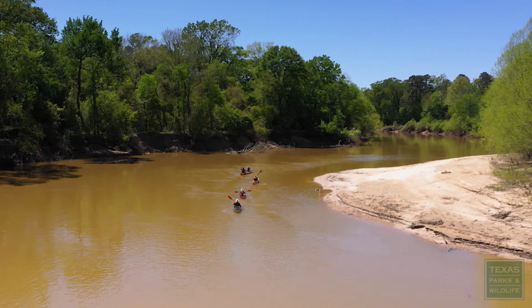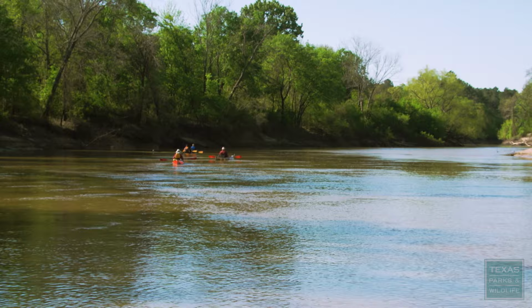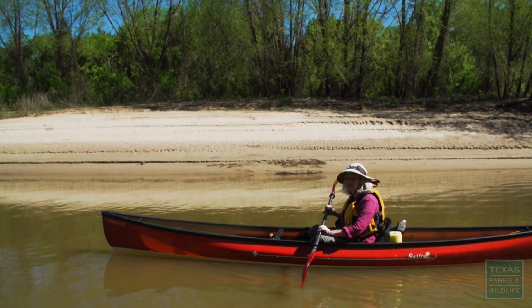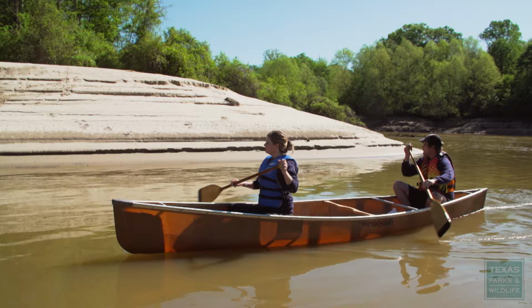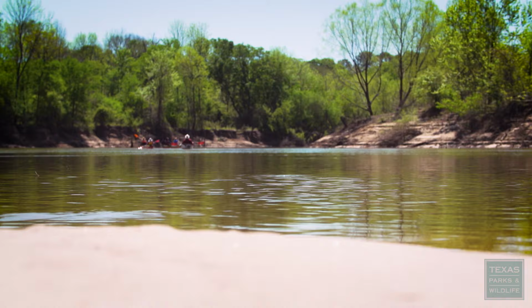I love to be outdoors, and this is a great way to experience the outdoors, especially in this part of Texas. A lot of good water, and the paddling's great. It's a good way to spend a day. The sandbars are quite unique. It's one of the reasons I really enjoy this sandbar trail. It's beautiful, and they change each time we come down it because of the height of the river. Sometimes they're very tall and sometimes not so much. Today they're really pretty. I think it would be a great place to camp sometime.